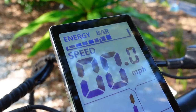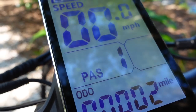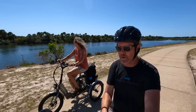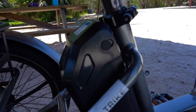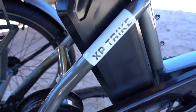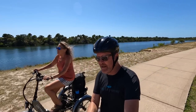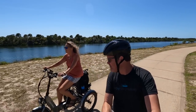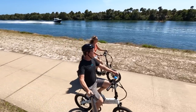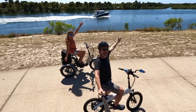And the XP trike has 5 levels of pedal assist, and it will go up to 14 miles per hour. And guess what? The battery will go up to 60 miles on one charge. Woo, 60 miles. Yes, that is farther than the XP 2.0 and 3.0. And we're dolphin watching on e-bikes.